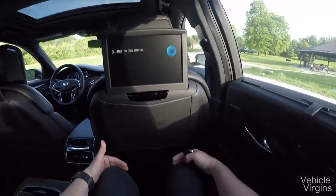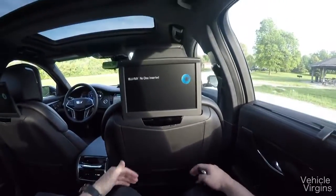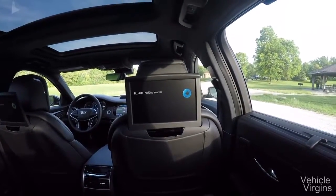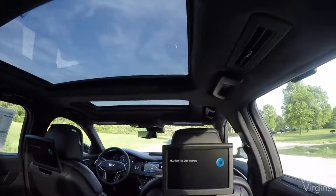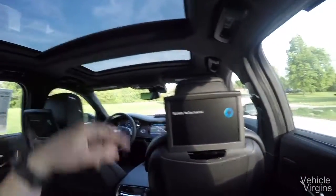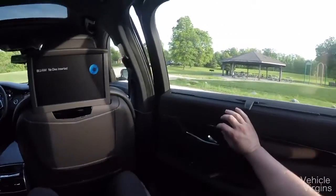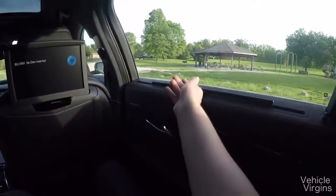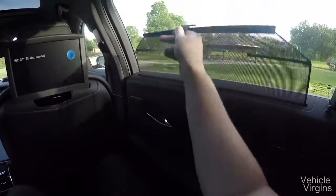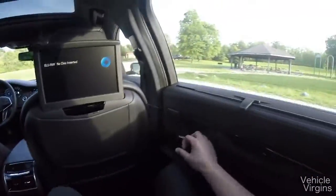There's not as much space as you would imagine. They made the trunk a little bit too large in the CT6, but unless you're over 6'4", you should have a decent amount of leg room. You've got two nice sunroofs. You've got manual shades. Interestingly, a lot of cars in this price range will have automatic sunshades, but you do have an automatic one in the rear.